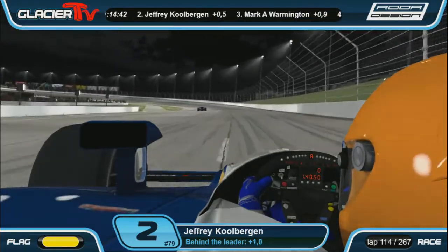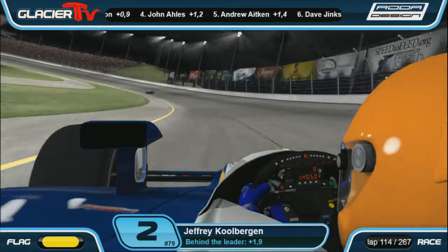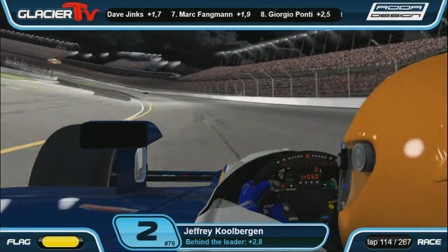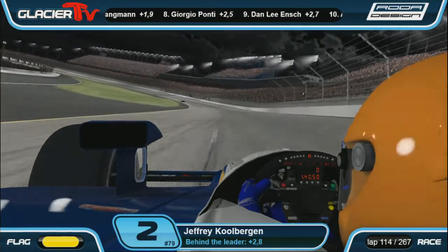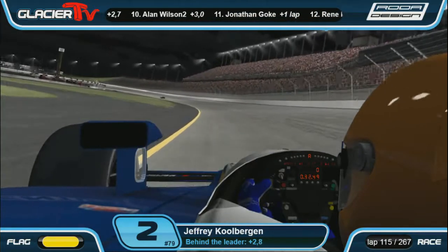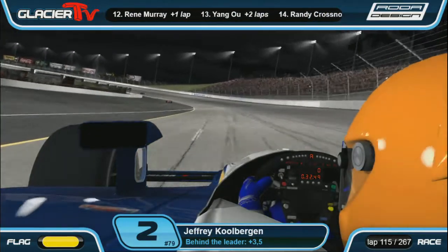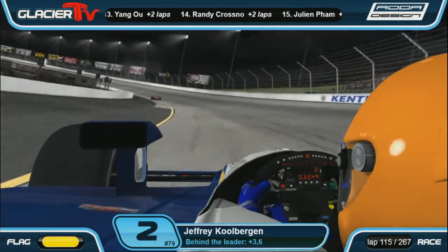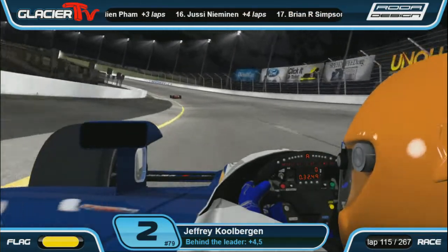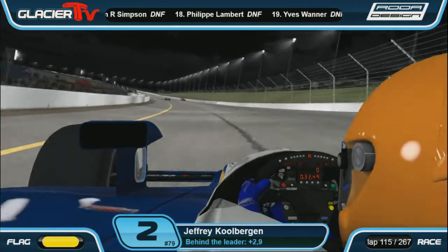Looks like the yellow flag. Looks like we're under caution again. Trying to figure out what the caution is on that restart. Yeah, it almost looks as though immediately we were back to caution. Oh, sorry, multi-car crash in turn number 2. Multi-car crash in turn 2. I believe there was almost 4 drivers involved in that. You had Young O involved. Mark Fangman is involved. Julien Pham just managed to get away from that. Randy Crossno's involved. Yeah, Randy Crossno T-boning Mark Fangman as Mark Fangman was going sideways.